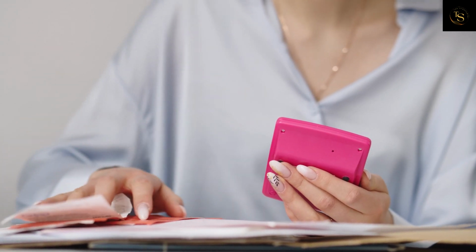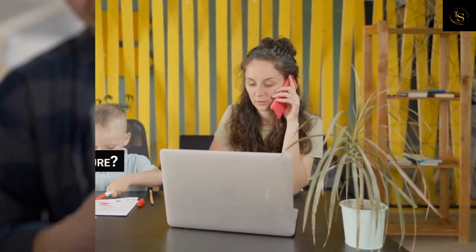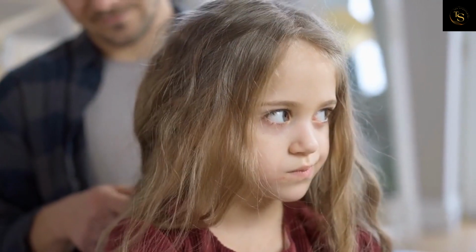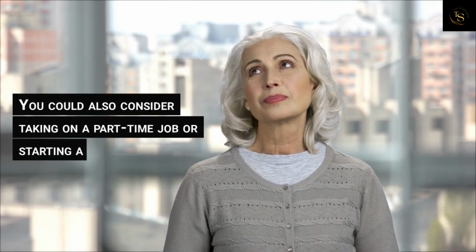Number 2. Consider your income. Are you currently working a job that allows you to support your family and save for the future? If not, it might be worth considering a career change or looking for additional sources of income. You could also consider taking on a part-time job or starting a side hustle.